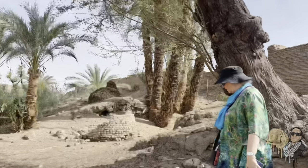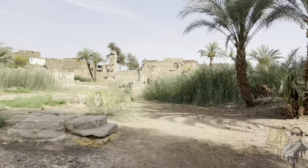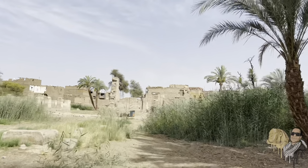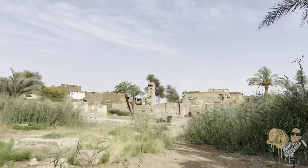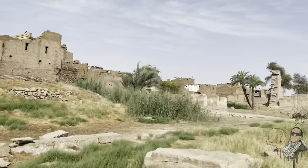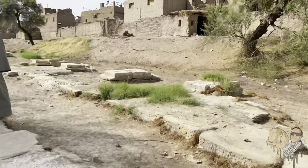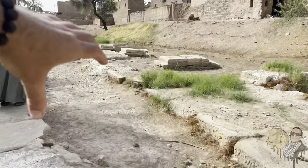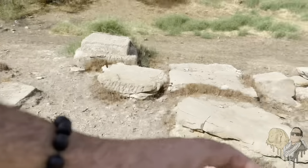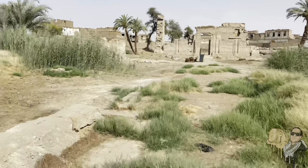Remains to be unearthed, that's for sure. All of this here. The water, Maya, will go all the way here. Yeah, so this is like a water channel right here. Yeah, you can see it. We come all here, right up to the temple.